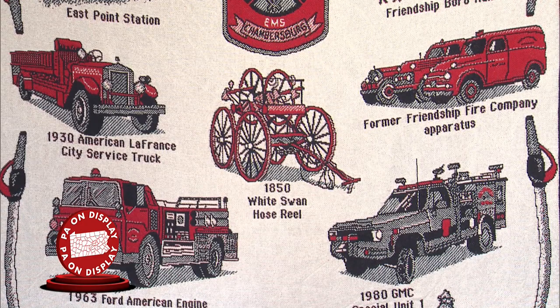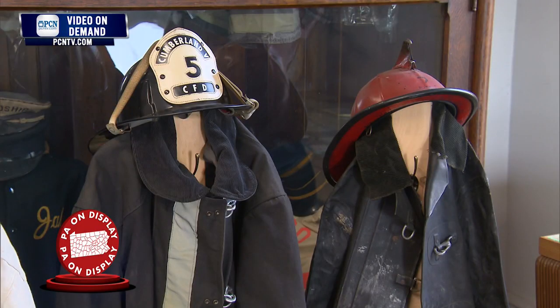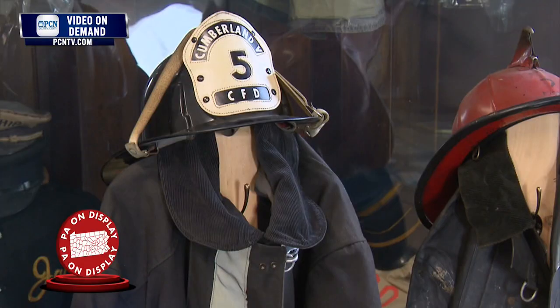Okay, the Chambersburg Fire Department is made up of 5 individual volunteer companies. One of them here that we'll show you down along the line is the Goodwill, number 3. It served the south end of town. It was formed in 1788. Then we have the Cumberland Valley Hose Company, number 5. It was formed in 1788 also, and it served the north end of town.